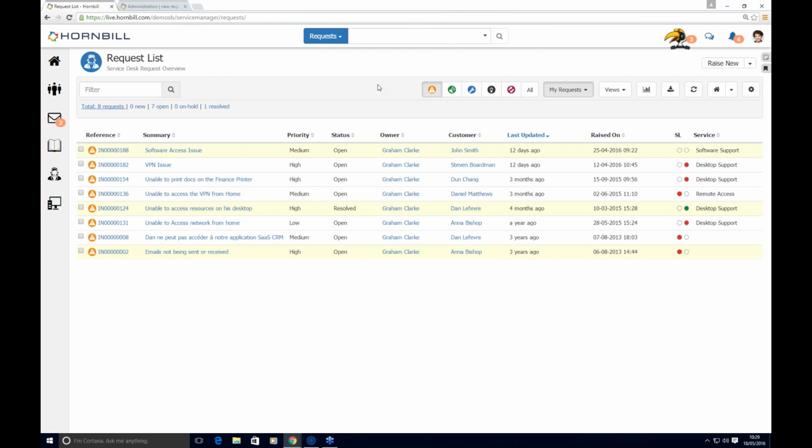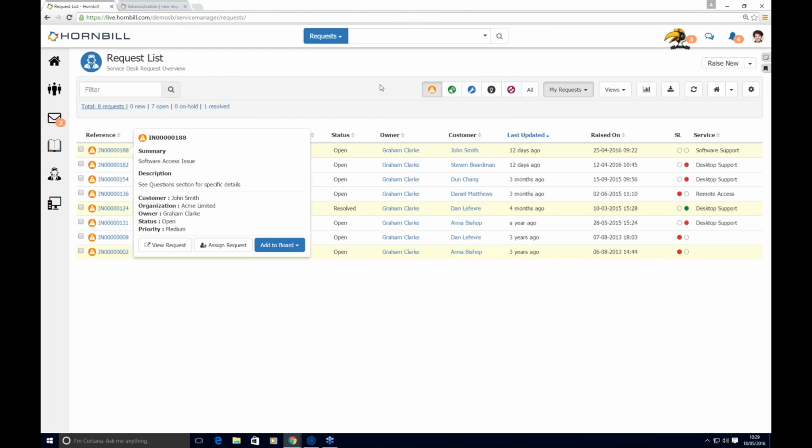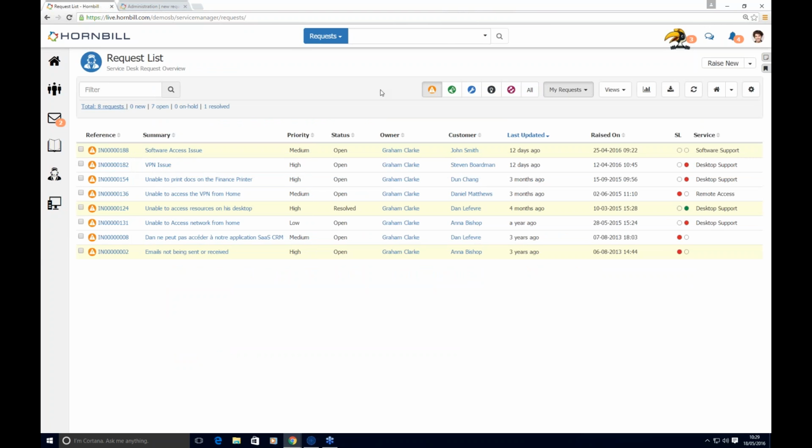So here we have a look at the request list, and this is context sensitive in regards to the teams that Graham is a member of, or the requests which Graham's teams, or the services, sorry, that Graham's teams support. So we'll only see what's important to him. Graham here has the rights to work with incidents, service requests, problems, known errors and changes. If he doesn't have the rights to work with changes, this icon isn't visible to him, nothing is greyed out.